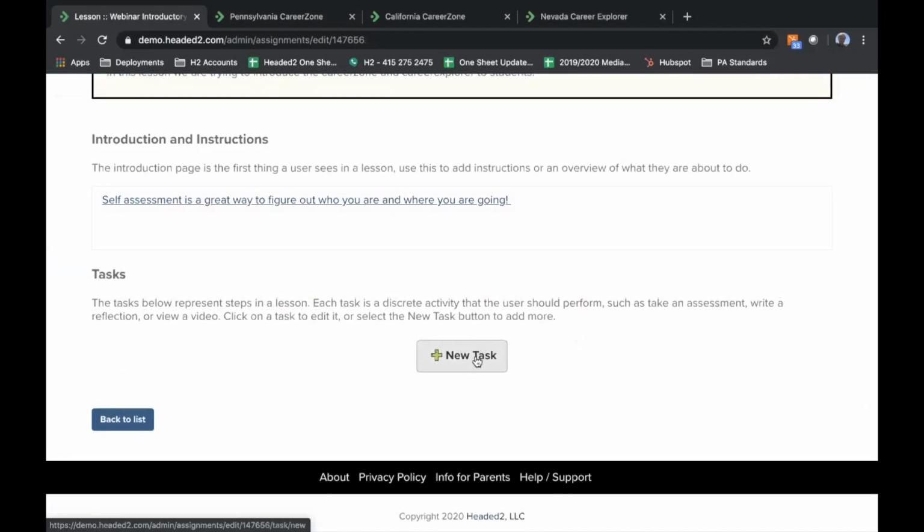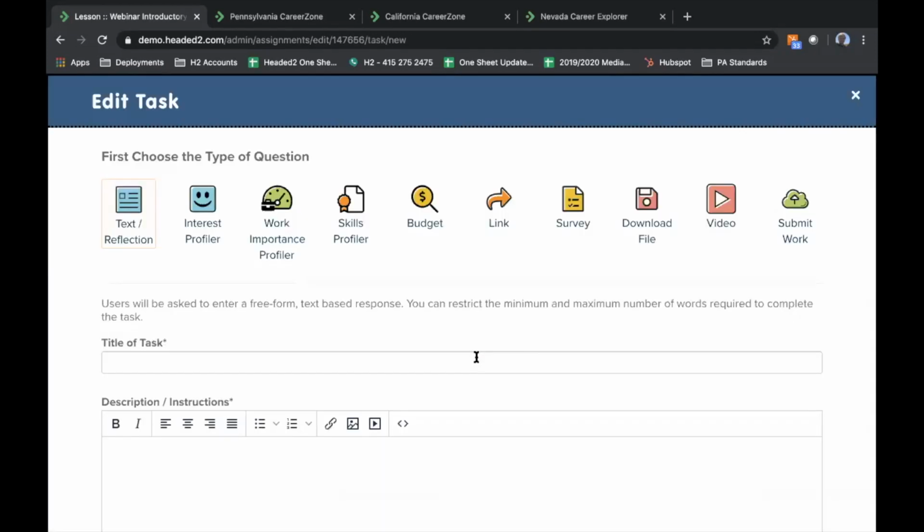Next, we get into tasks. All right, so I click tasks, I click new task, and you'll see at the top here, I've got a number of options. I can ask students to create a text reflection. I could ask them to do the interest profiler, the work importance profiler, etc. And if you're an upgrader, you're going to be able to do things like surveys or files, or have the students actually submit outside work. If they were, say, creating a PowerPoint, you wanted them to upload a PowerPoint, you could do that if you're part of the upgrade. All right, but if you're using the free site, what you're probably going to rely most on is including some of these baseline activities and using text and reflection.